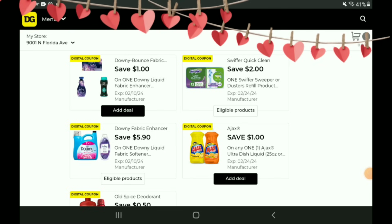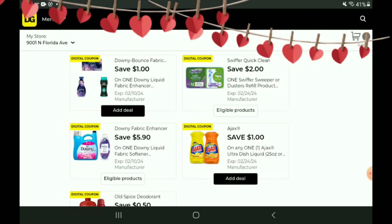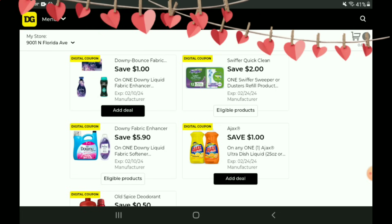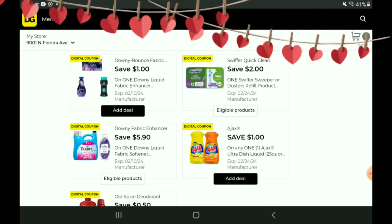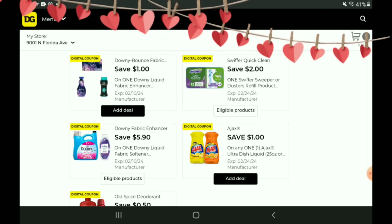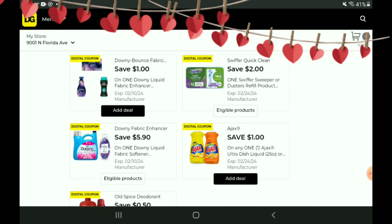Alright guys, now next up, we have a $2 off 1 for our Swiffer products, but this one is specifically for the refills, so you can definitely go ahead and clip this one to your account as well. I'm not quite sure if we're going to call this one a glitch or not, but it is working on the 10 count Swiffer Heavy Duty Refills. Those are only priced at $5.50, so after the coupon you're going to pay $3.50.